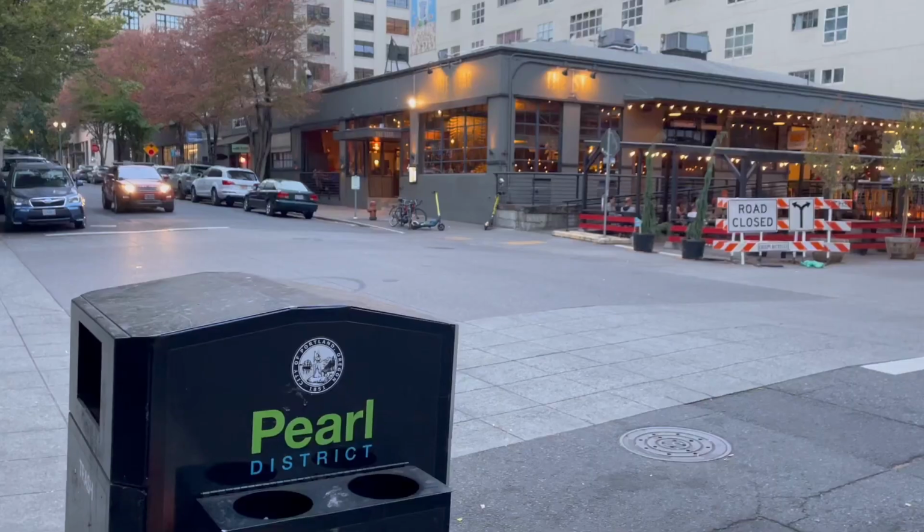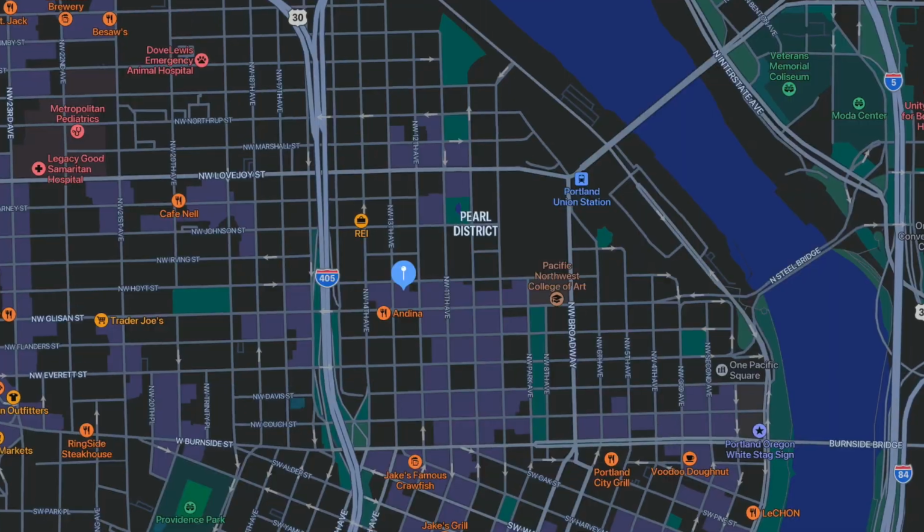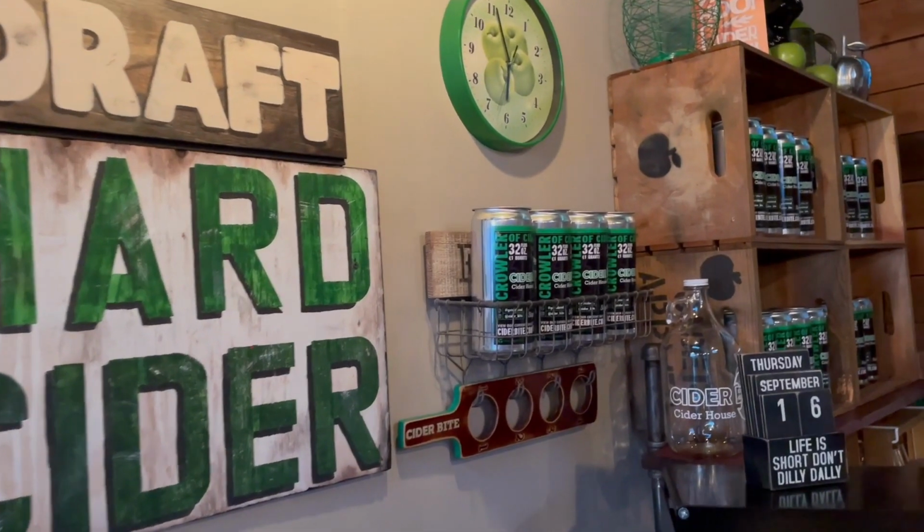Cider Bite is located in the Pearl district of Portland, and it's on Hoyt Street, and they have a happy hour every Tuesday, Wednesday, and Thursday, which you can check the menu for the details or their website.